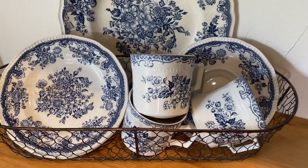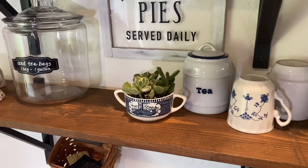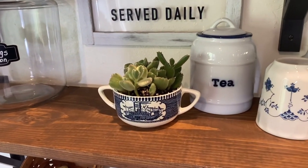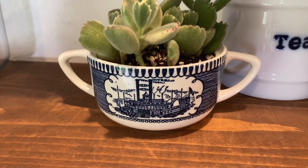And I especially love the teacups, and it's fun to just kind of throw them all in this little wire basket. Another recent thrift find was this little sugar bowl that was missing its lid. And if you're ever missing a lid, it's great to use the item as a planter. So I just put a succulent in here.